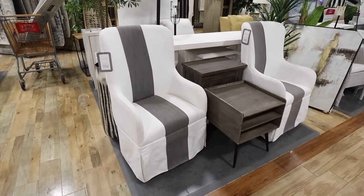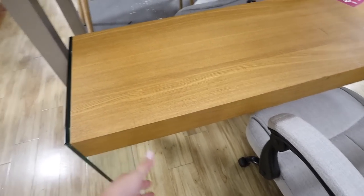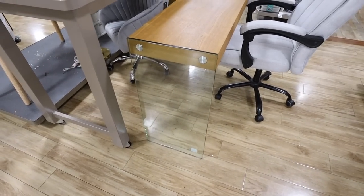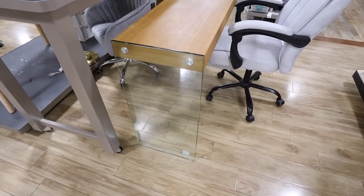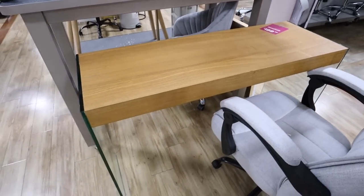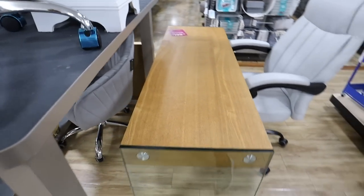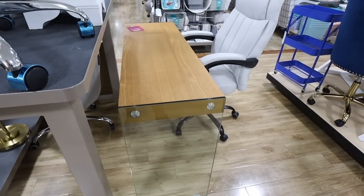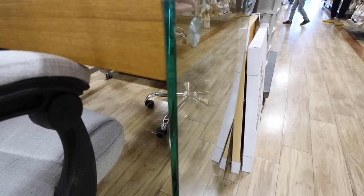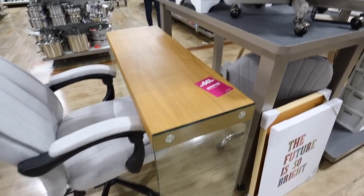These are really modern. This desk is really, really cool. It's a thick wooden block at the top, and then it has this glass leg accenting. This is so interesting. This is $200. I did check on both sides though, and it doesn't have any sort of drawer or anything, which makes it a little bit difficult. There's no storage at all, but I really like the style of it. It's something that I haven't seen before, so I wanted to point it out. The glass is really, really thick though. These are really good HomeGoods finds.